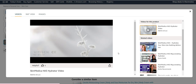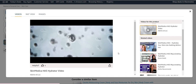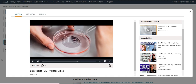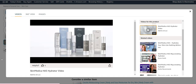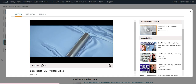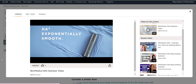SkinMedica's exclusive Vitasense technology harnesses potent antioxidants found in Vitas flower stem cells to replenish your skin's own hyaluronic acid and support long-term skin health. Backed by science, advanced technology, and clinical proof, SkinMedica creates revolutionary skincare products for physicians and their patients. Restore your skin's ability to hydrate itself and return to exponentially smooth, rejuvenated skin. HA5.